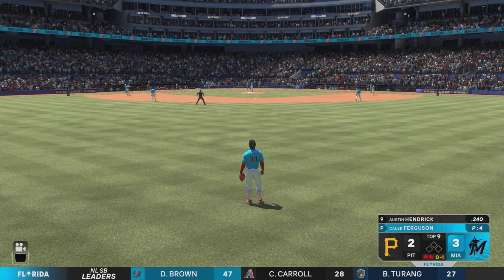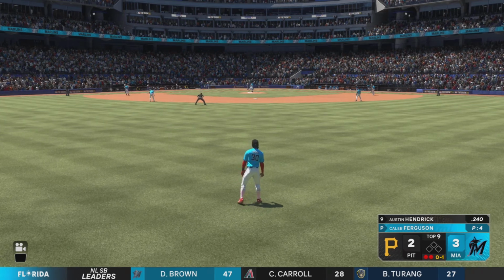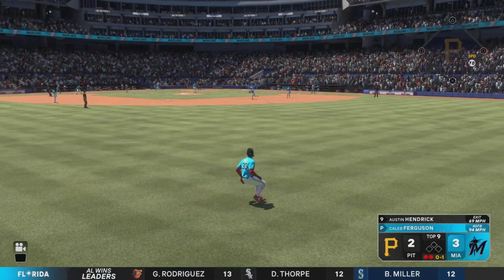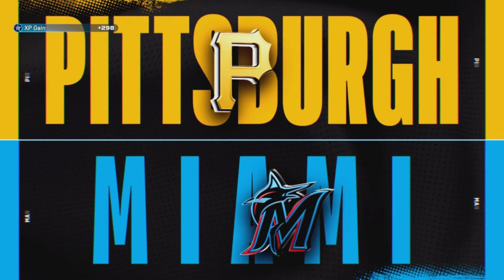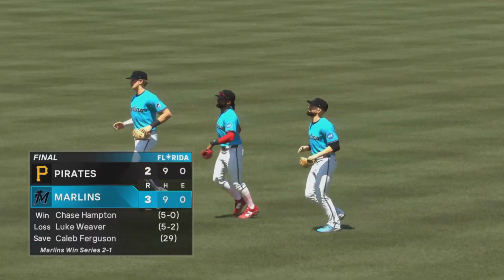So 2 down. Austin Hendrick getting ready to hit. Ground ball to short, and this ought to do it. Throw to first is in time, and that'll do it. The Marlins hold on to win a tight one as this one ends as a 1-run ball game.